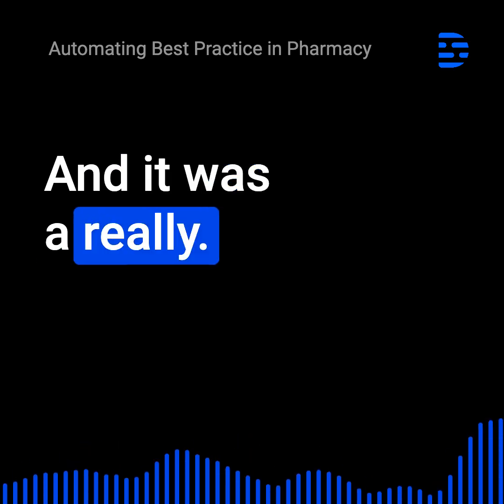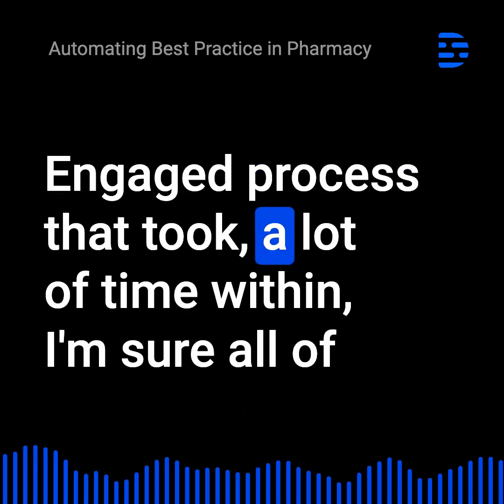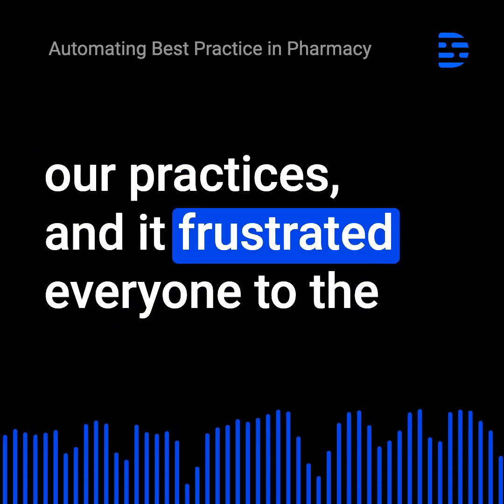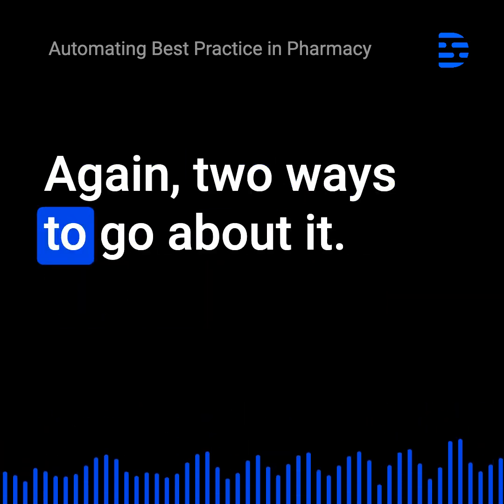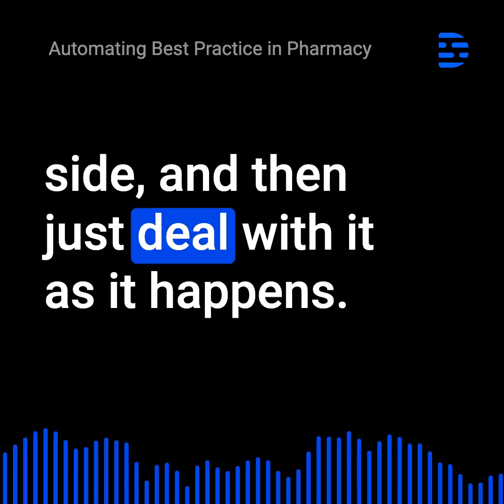And it was a really engaged process that took a lot of time within, I'm sure, all of our practices, and it frustrated everyone to the point where we just wanted it to be over. Again, two ways to go about it. We can ignore the problem, push it to the side, and then just deal with it as it happens.